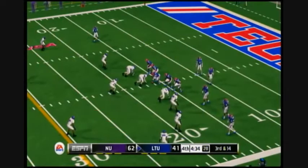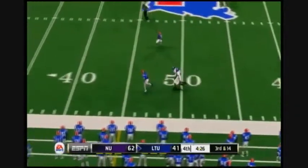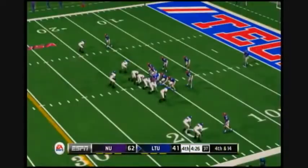Going deep. Through his hands. Nothing clicking there. Let's see if they can make a few adjustments before their next series. That'll make it 4th and 14.